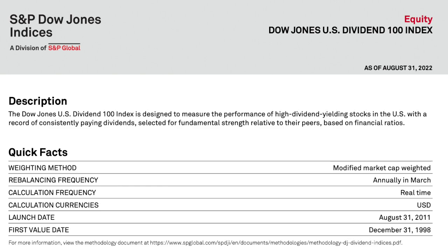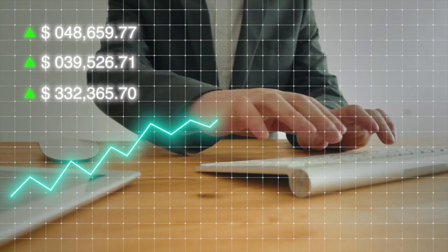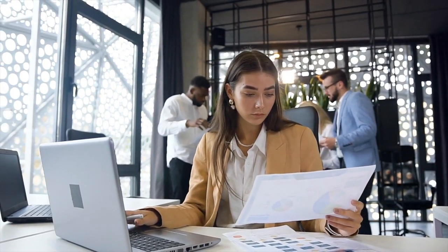So companies in this ETF have to have at least 10 consecutive years of dividend payments, and they're also chosen based on their cash flow to total debt, their return on equity, their dividend yield, and their 5-year growth rate of that dividend. Now, these are all normal metrics that we would look at when making our stock selections, but we can actually have a team of professionals do all of that screening for us.